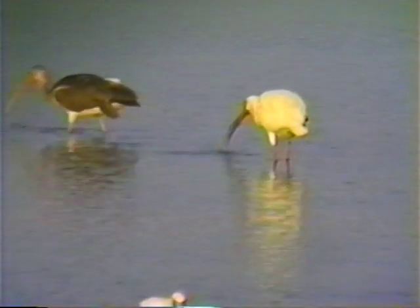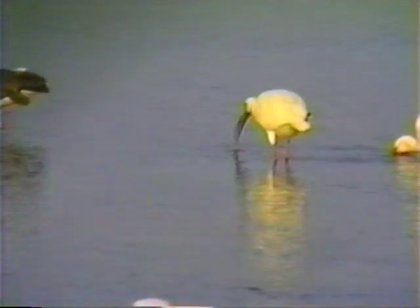Ibises commonly fly in flocks, showing their black wingtips. They fly with their necks and legs extended. The decurved bill separates the ibises from the great and snowy egrets and from the little blues. The immature could be confused with the glossy ibis that is seldom found on Sanibel. The wood stork is much larger than the white ibis and has a black head.